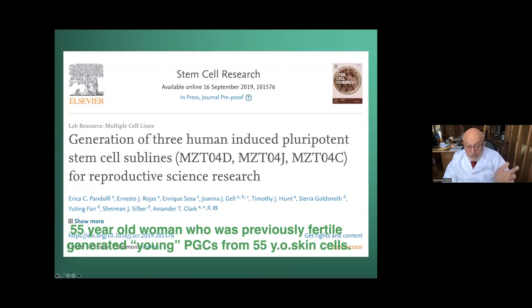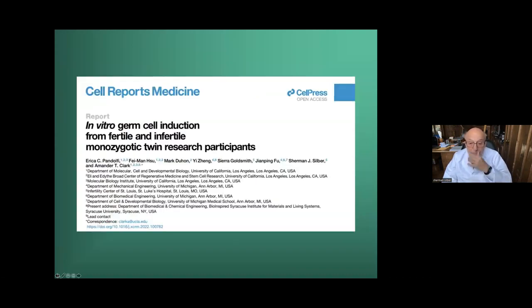And so a 55-year-old woman who was previously fertile generated young PGCs from 55-year-old skin cells. But the twin who had POI and had no eggs generated just as many high-quality PGCs from her 55-year-old skin cells. And this is the paper. It took a long time to get this accepted. It went everywhere because I think it seemed too revolutionary and too shocking.